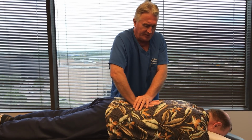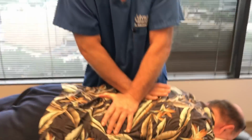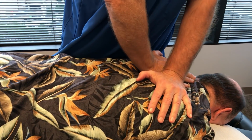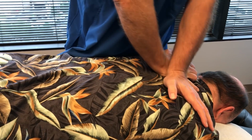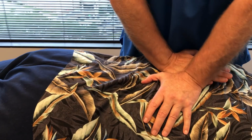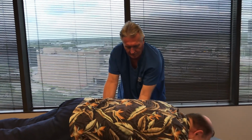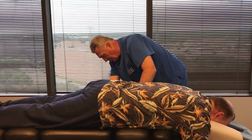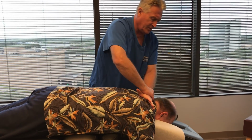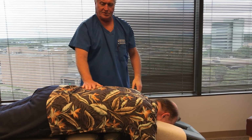Yeah, these will be a little sore at first too. There we go. And yes, I do the same adjustment on every patient and adjust the entire spine and the extremities because it stimulates the proprioceptive neurological afferent and efferent impulses through the spinal cord to the brain. P to A cervical adjustment on C3-4, C5-6, C6, C7. Okay, let's turn you on your back now, please, sir.